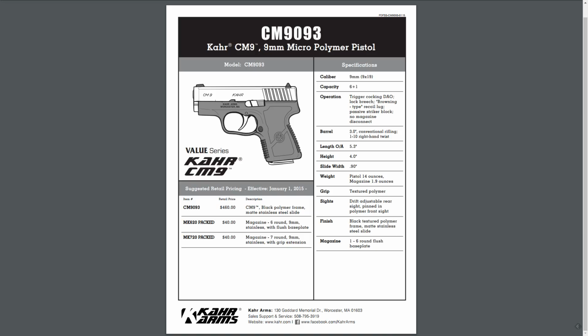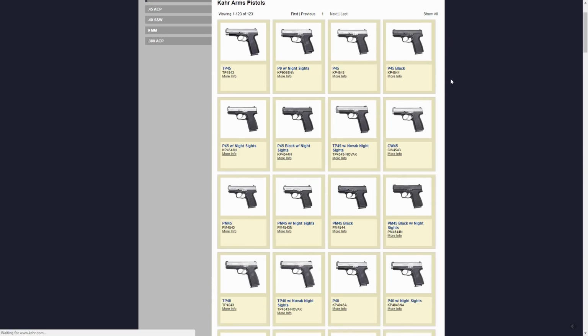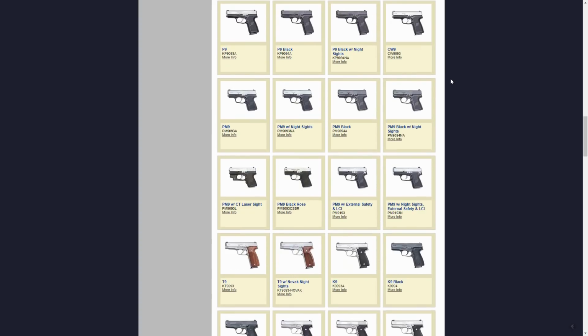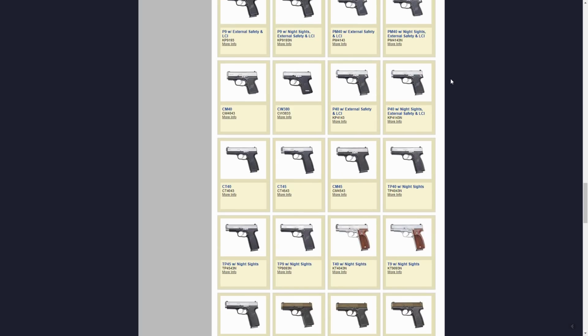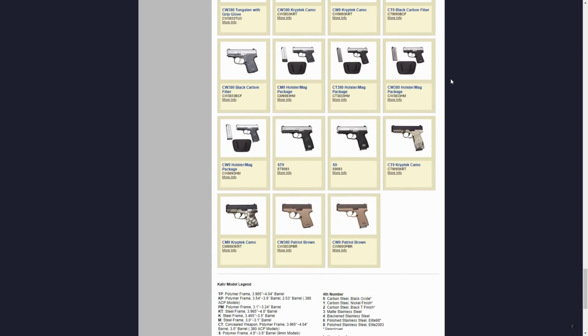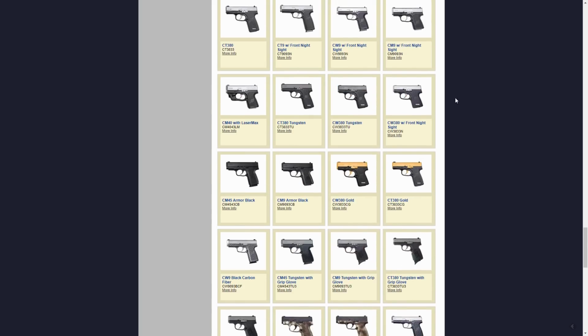They're reliable. And for that matter, as far as finishes go, you can get the Car PM9 or CM9 in either stainless steel, or for a few extra bucks, you can get it in DLC coating, the diamond-like carbon coating, which is very corrosion resistant as opposed to the bluing that you find on the Ruger.